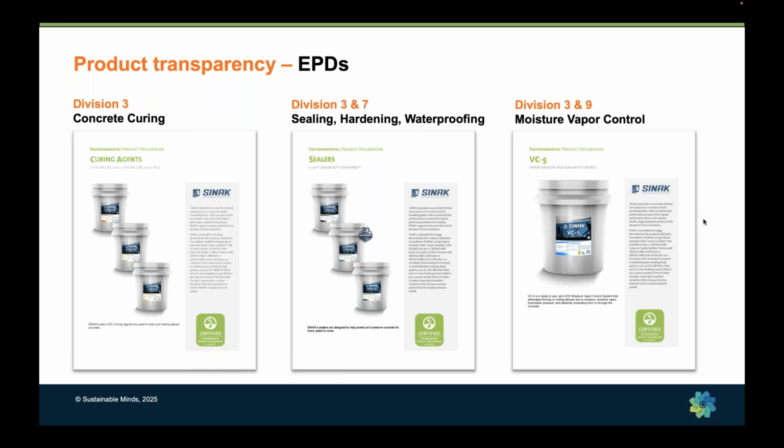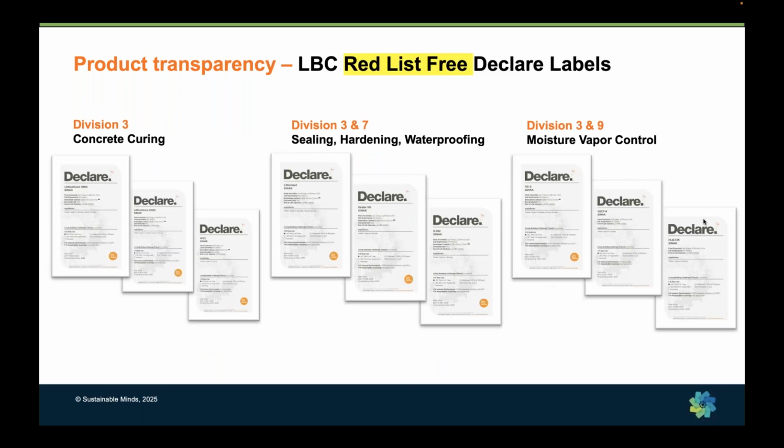For our product transparency for EPDs, as Terry mentioned, we have Division 3 concrete curing, Division 3 and 7 sealing, hardening, and waterproofing, and Division 3 and 9 moisture vapor control. So we really have a well-rounded series of environmentally friendly products that really maximize the performance of the concrete. Additionally, for product transparency, we have LBC Red List free declare labels. We are very proud to be able to state that all of our raw materials are sourced in the U.S., proudly made by U.S. manufacturers, and we are a veteran-owned company as well.